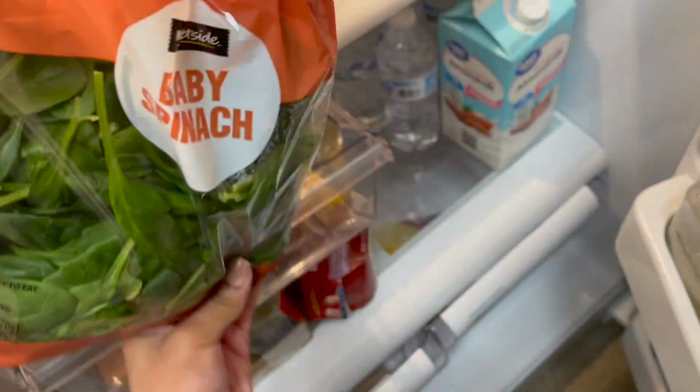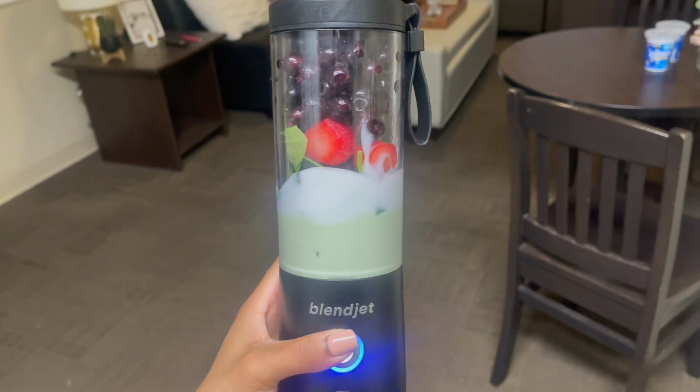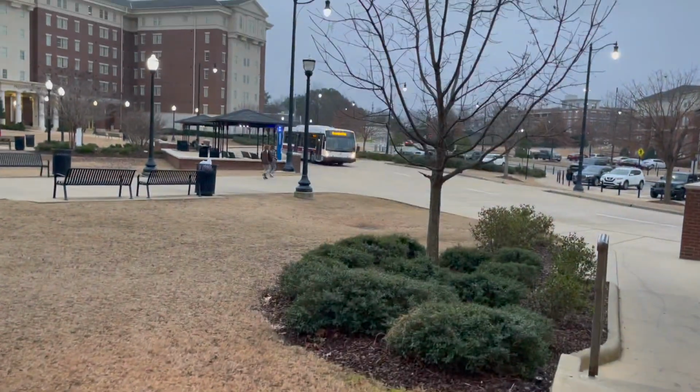I get my stuff from Walmart, like the frozen berries and stuff, y'all. It comes out good every time. It doesn't have to be really, really expensive items. Next, after I get done fixing my breakfast, I pack my bags, I get my smoothie, and I'm ready to go for the day, y'all.